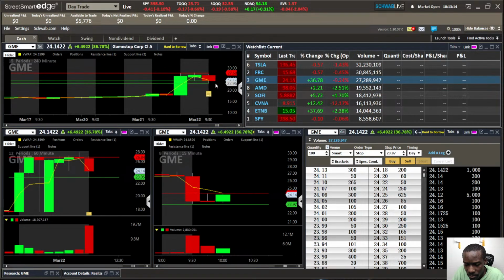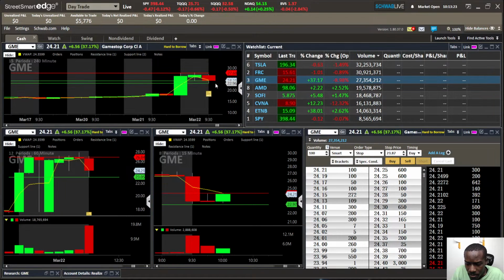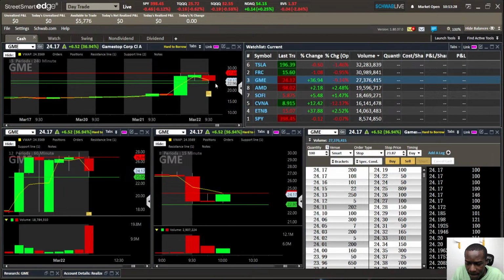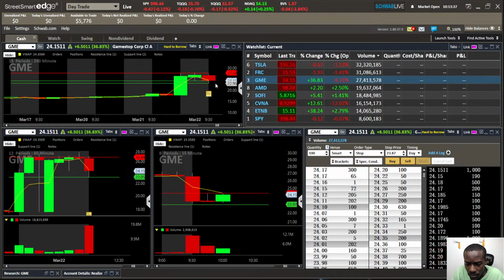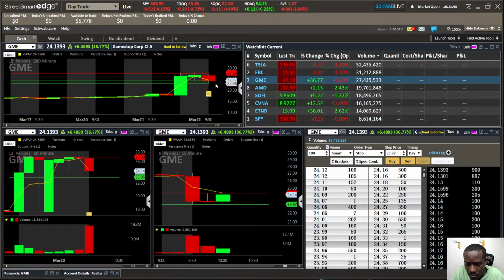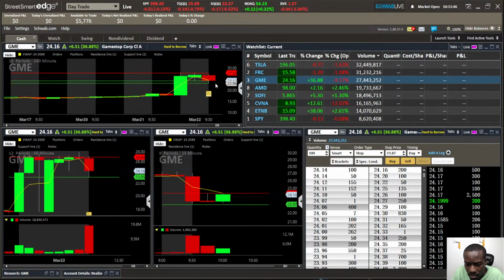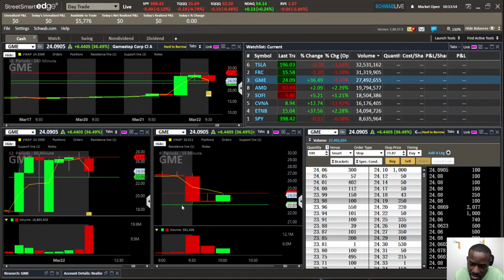$24. Big range on these though. 24. So will 23.90 hold is the question. And then the next question is, if it comes down to these lows, will these lows hold and give another retest of the 23.90?